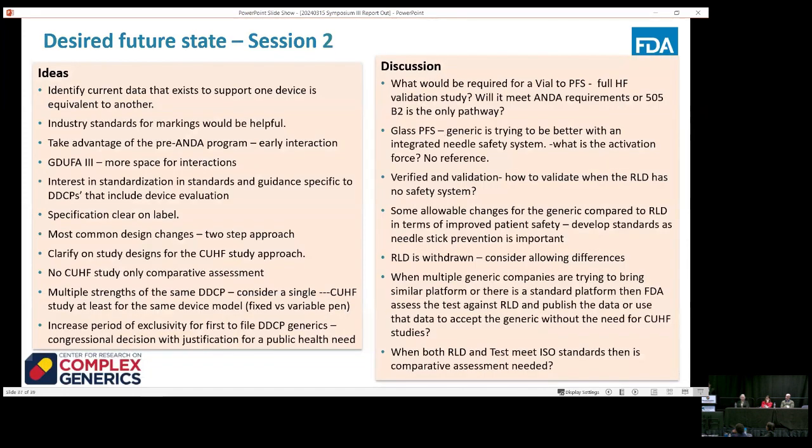Now, the ideas generated for the desired future state and discussion for session 2. The ideas were like: identify current data that exists to support that one device is equivalent to another, and industry standards for markings would be helpful. Take advantage of the pre-NDA program and early interaction, with GDUFA giving more space for interaction. There is interest in standardization of standards and guidance specific to DDCPs that include device evaluation. Specifications must be clear on the label.